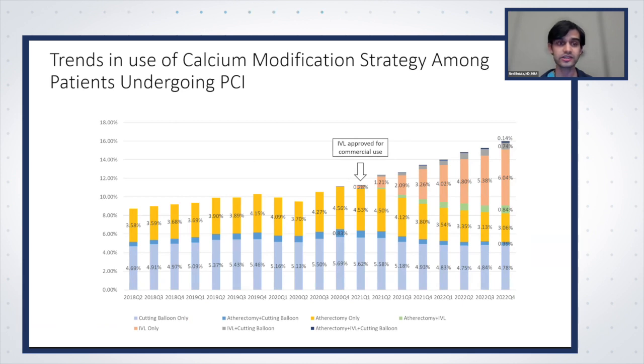And here you could see, starting in Q2 of 2018, approximately 9% of all PCIs were done with calcium modification. This increased slightly to about 11% by Q4 of 2020, and then began to suddenly rise to 16% in Q4 of 2022. And this was driven largely by IVL, which increased from 0% in Q1 of 2021 to nearly 8% in Q4 of 2022, with a subsequent decrease in use of atherectomy.